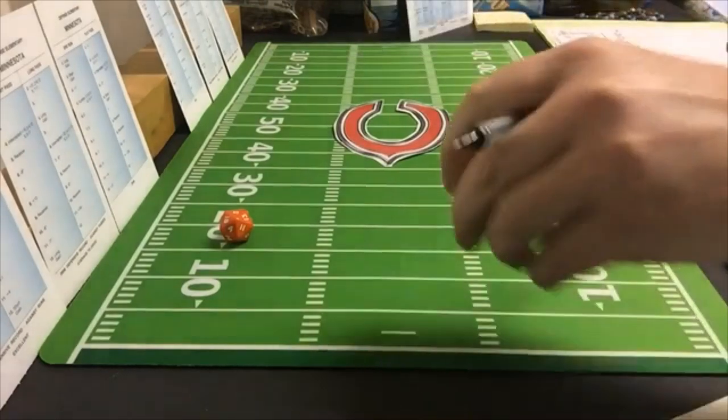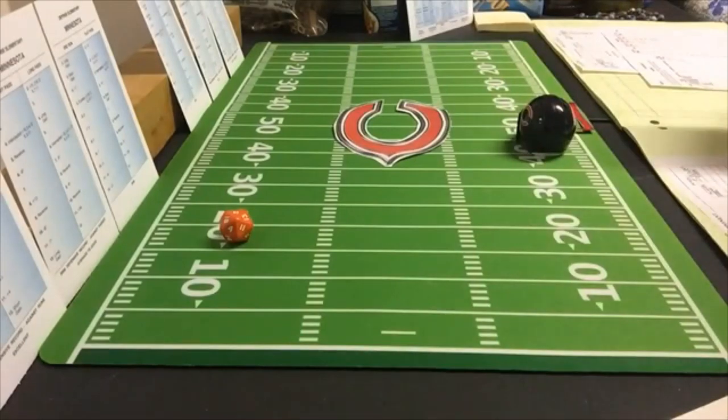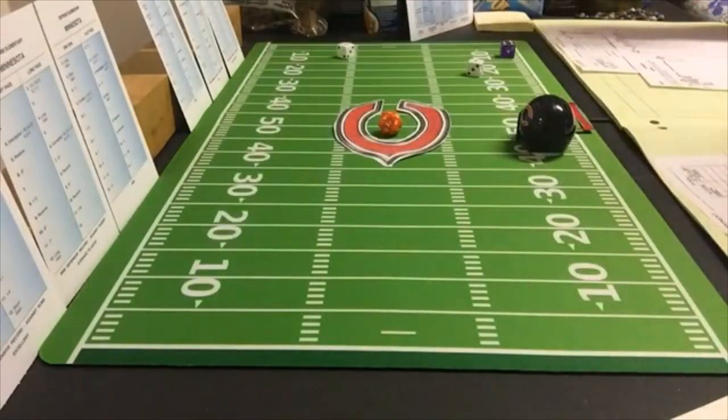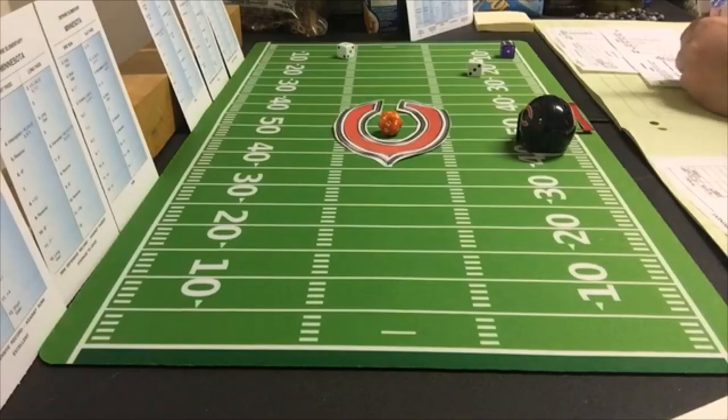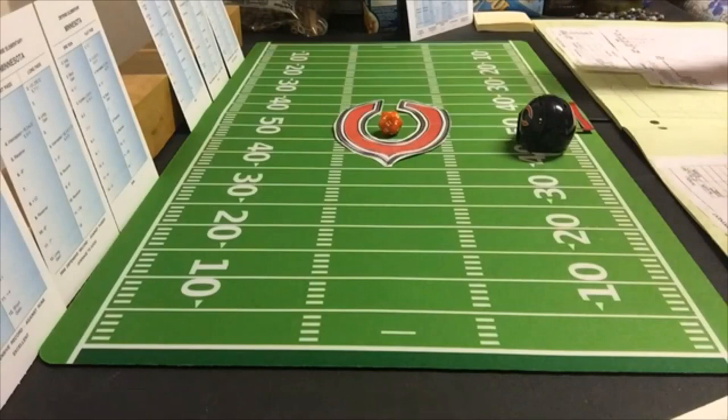All right, we're going to go short this time to the split end. They're still looking for the run. That's a 2 short pass on their defense. Incomplete, are you kidding me? Oh my God. This is a brutal defense. My God.